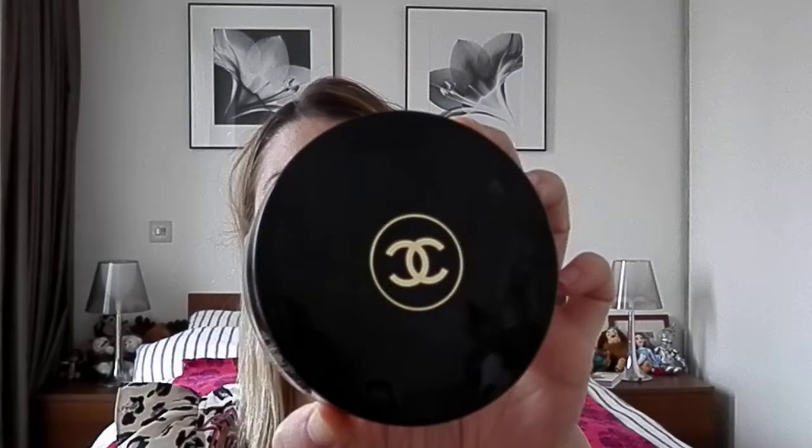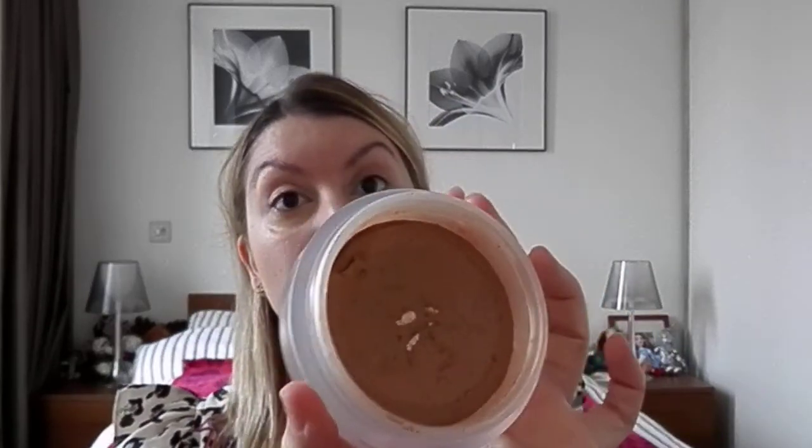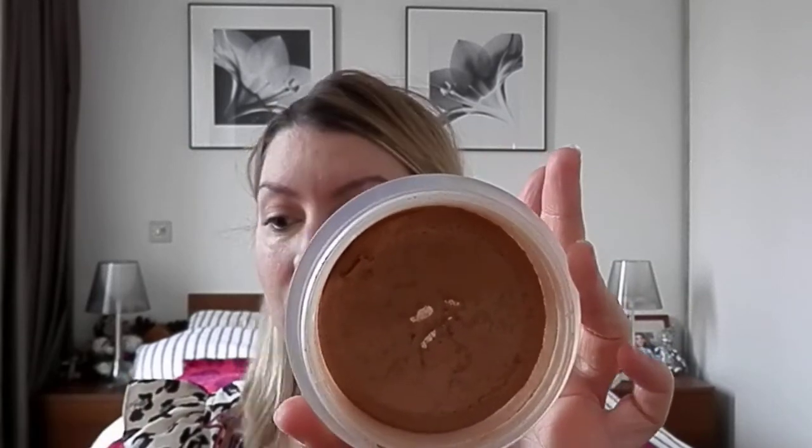Then I'm going to go in with my Chanel Soleil Tan de Chanel. Is that what it's called? I think we all get confused with the name of this, you know. But this is the cream bronzer. A lot of people are wondering how to use this, how do you apply it? It can be quite difficult.